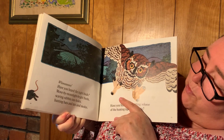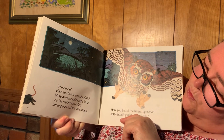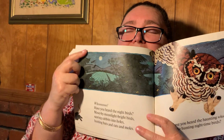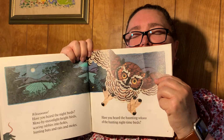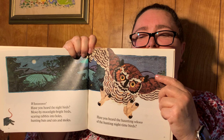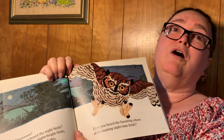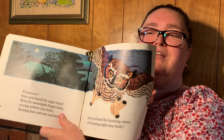Moved by moonlight, bright birds, scaring rabbits into holes, hunting bats and rats and moles. It's so dark in this picture, it's hard to see the birds. What kind of bird do you think that is that comes out at night? Is it an eagle or a hawk or an owl? Oh, it must be an owl because it was saying hoo, hoo, hoo. Have you heard the haunting who of the hunting nighttime birds?